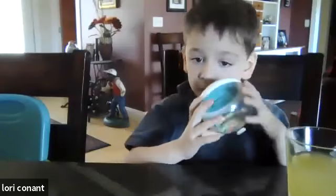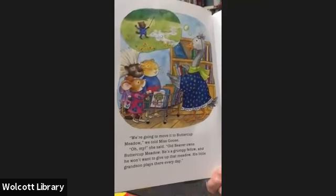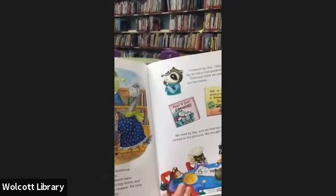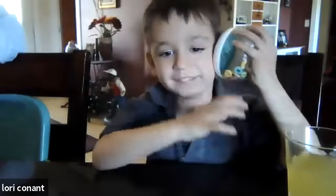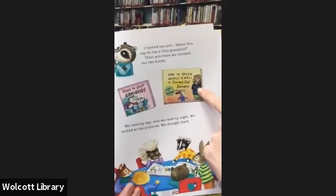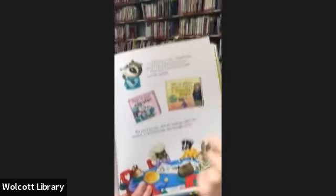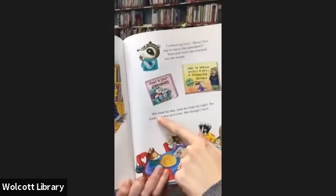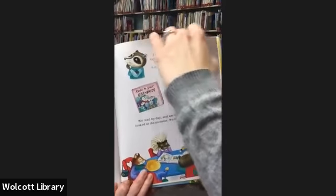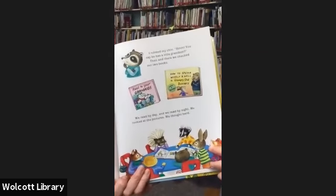I rubbed my chin. "You say he has a little grandson?" Then we checked out two books. Read to your grandkids. How to Speak Wisely and Well to Grumpy Old Beavers. We read by day and we read by night. We looked at the pictures. We thought very hard.